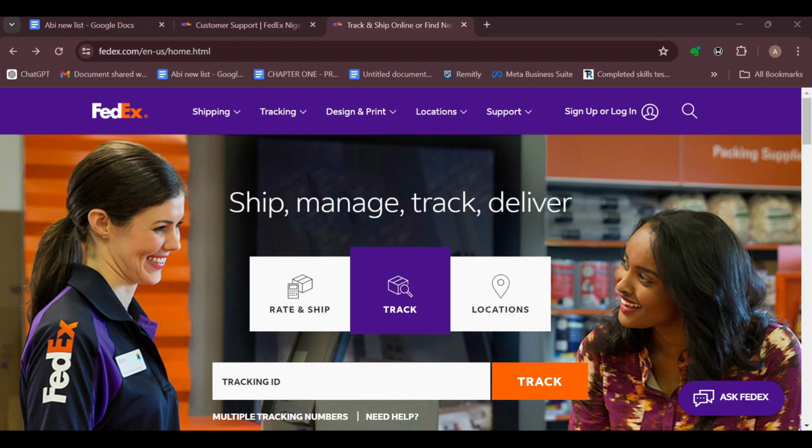In this tutorial, I'll show you how you can change delivery address on FedEx. If you need to change the correct delivery address for your FedEx package, then just follow the steps that I'll be showing you in this video. The first step is to log in to your FedEx account.